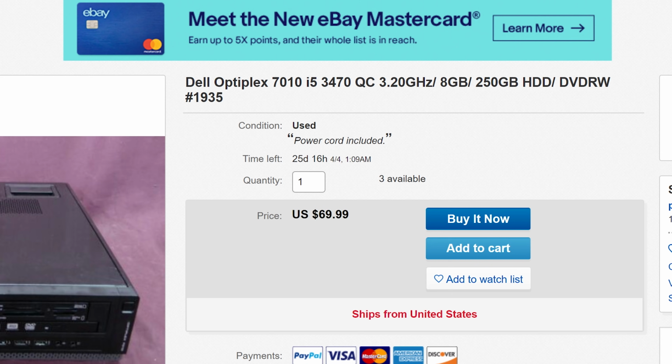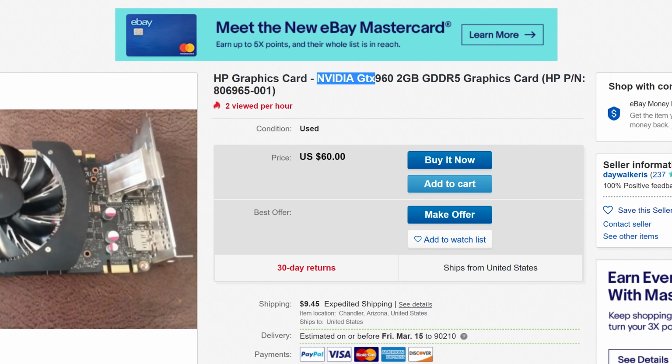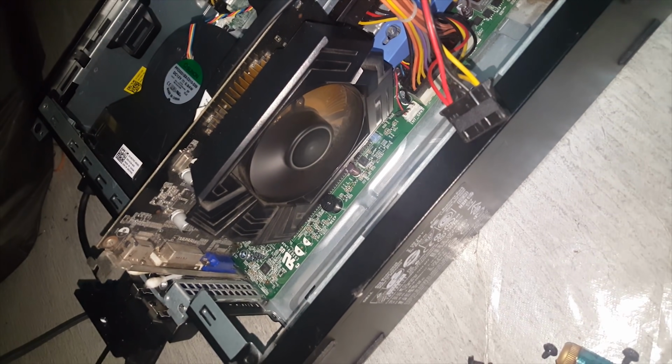We've got a Dell small form factor 7010 series, and you could couple that with something like this GTX 960, whack that into the computer, and then you should have a gaming PC for like 150 US dollars.